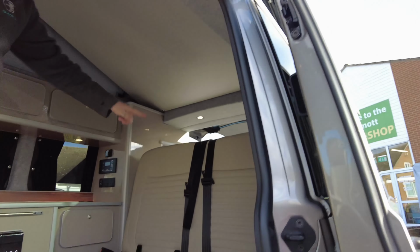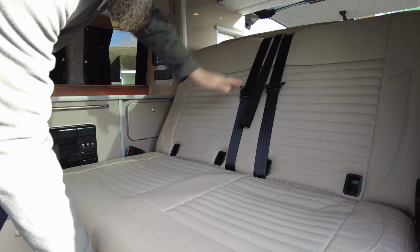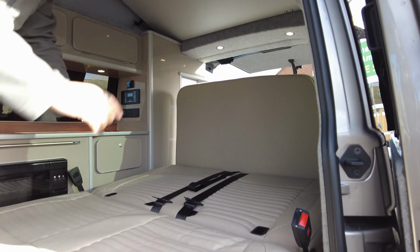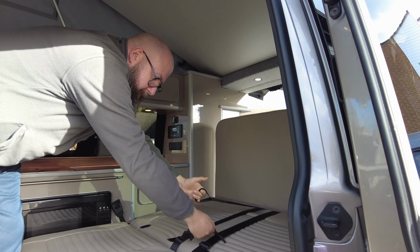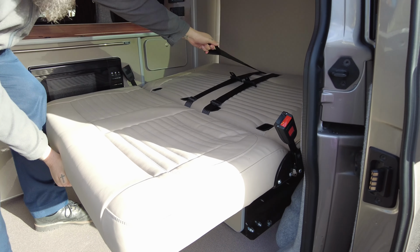headrests are out and removed, so they're in the driver's seat. So all we do, pull the lever, support the bed, let that drop down, and then all you can take the little lever that I showed you earlier in the video, pull the lever, drop the back of the bed down, that's it. And then for putting the bed away, there's a strap in the middle. Make sure that your buckles are mounted out of the way of this gap. Squeeze the lever, give it a pull.